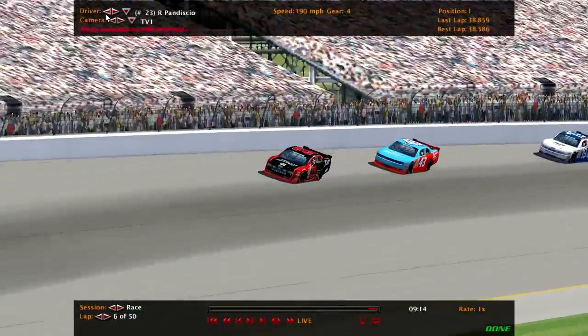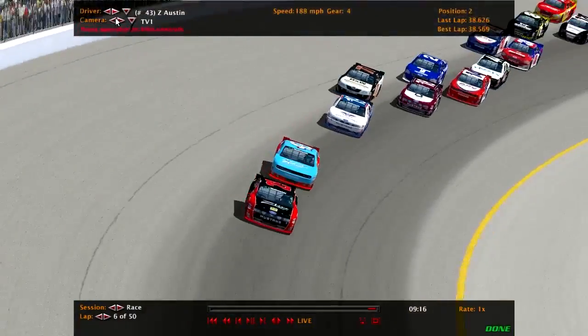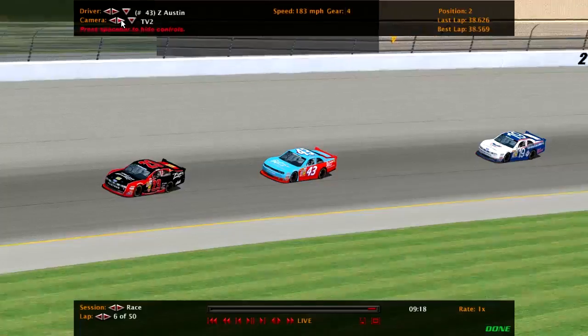6.26 last time, 8.59 for Pandiscio. Definitely running faster is Austin.